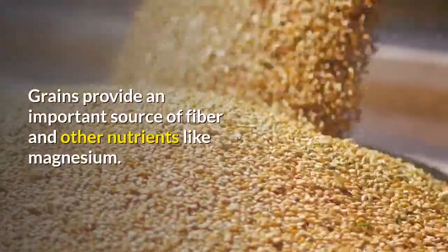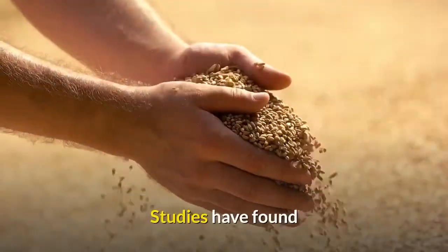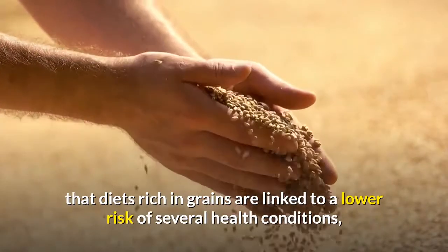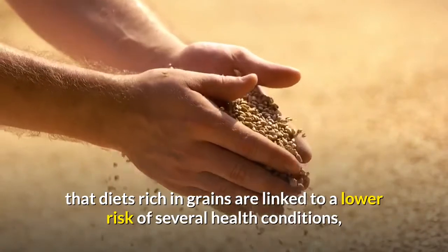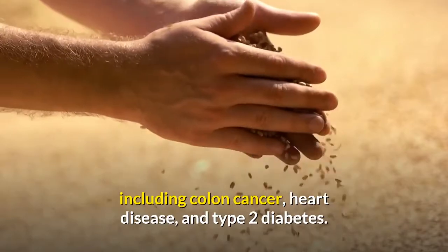Grains provide an important source of fiber and other nutrients like magnesium. Studies have found that diets rich in grains are linked to a lower risk of several health conditions, including colon cancer, heart disease, and type 2 diabetes.